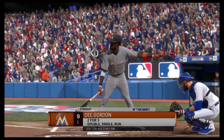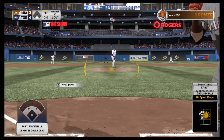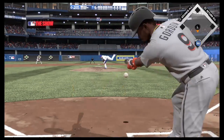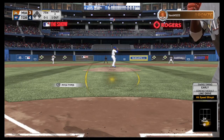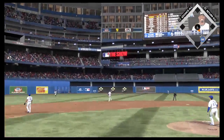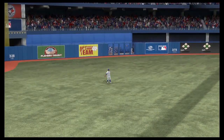Here's D. Gordon now. 2 for 3 with a double on his line so far. Second baseman, D. Gordon. From the stretch. Swing and a liner. But a foul ball. We're in the 7th inning now of a 4-3 ball game. Tries to go the other way as this is in the air to left field. There to play it is Garcia, and that becomes out number 2.